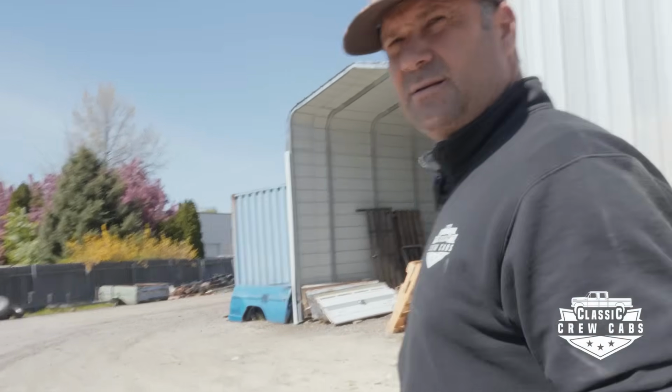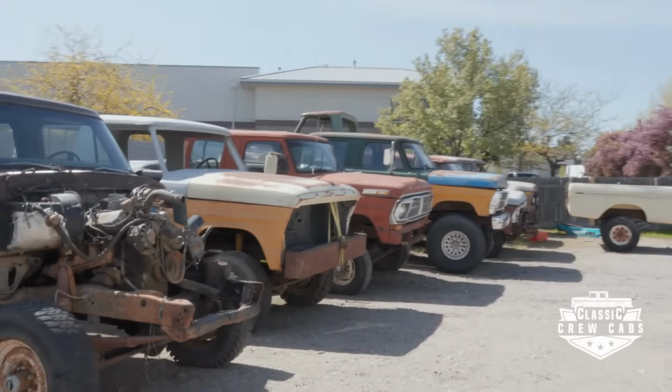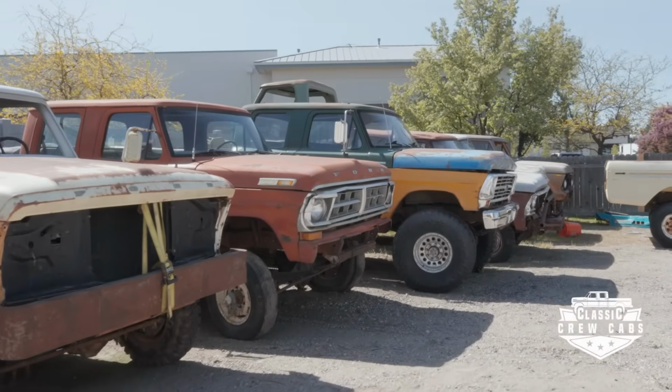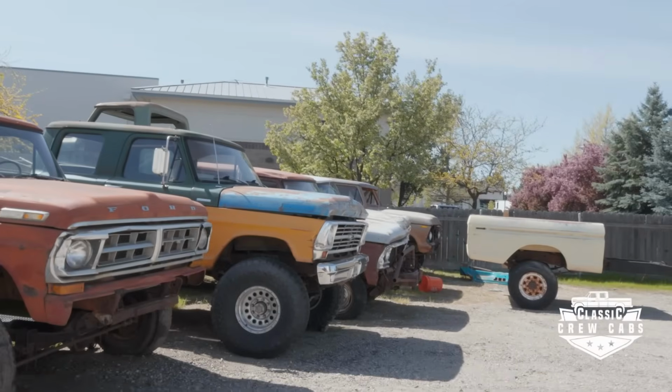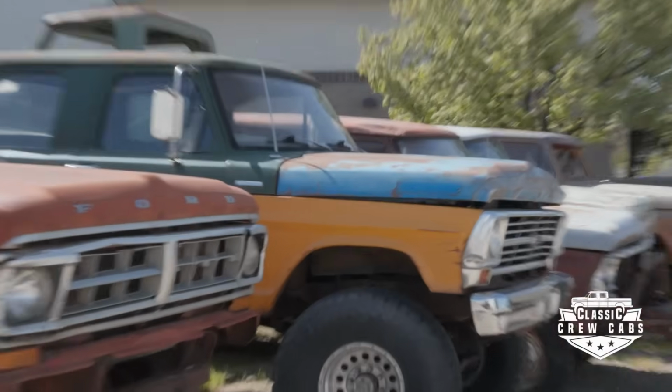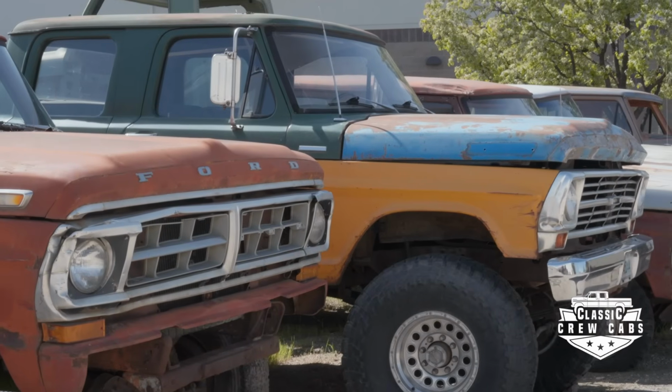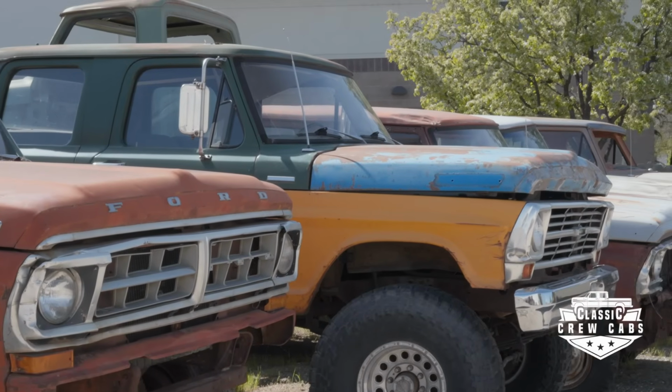No, I think these are awesome. Again, so many out here. There are a lot. We've got, my specialty, or what I like, where my heart's drawn, is the factory four-wheel drive bump side. So '67 to '72, factory four-wheel drive bump side, really '68 to '72.